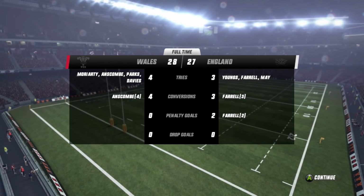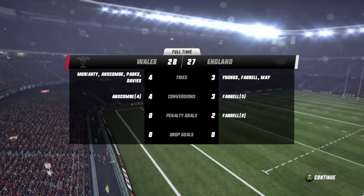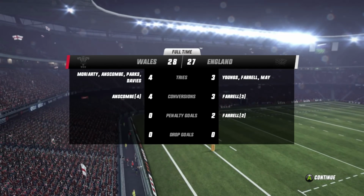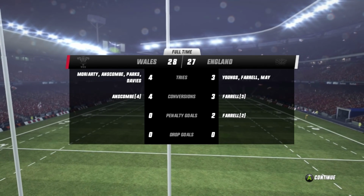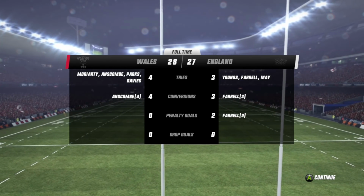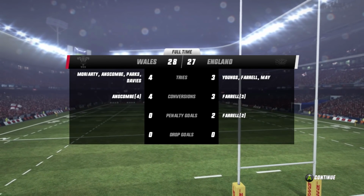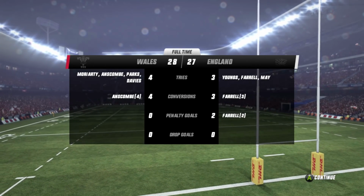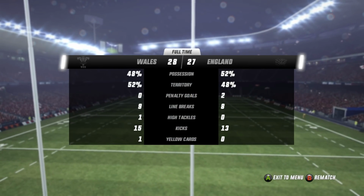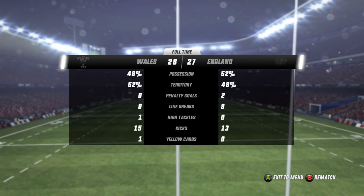As for England, 3 tries and they were cruising through the boot of Farrell. He was taking them to the win. 2 penalty goals, 3 conversions, and of course 3 tries. Ben Youngs, Owen Farrell himself picking up 1, and Johnny May on the left. But how can you hold back the comeback of Wales? Ross Moriarty had a terrible first half, brilliant in the second. Anscombe invincible in the first half, but Gareth Anscombe showed what he's capable of in the second as well. And then, of course, the winner from Hadley Parks right at the end, proving the ultimate difference of 1 point between the two sides. Right, on to the stats.